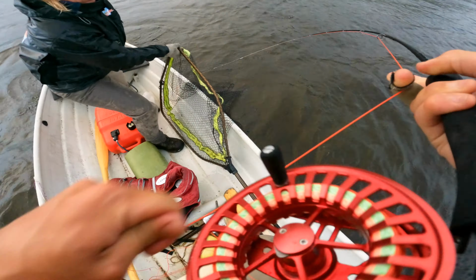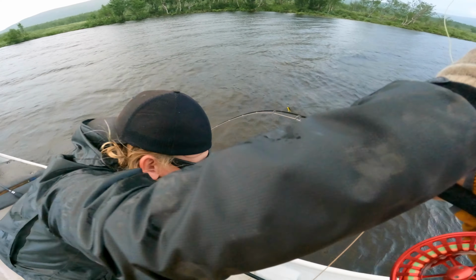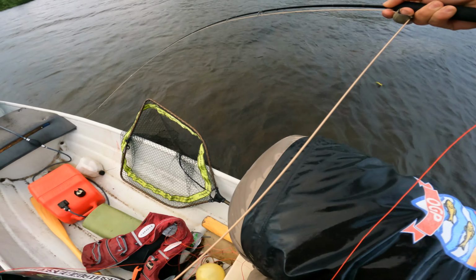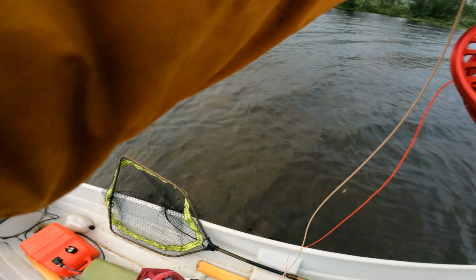Oh, how should I do this? Wait here. My rod's over. You go. Well, how can you go there? Okay. You have the line around you. Okay, it's coming out here, I think. It's coming out here. Yeah, now it's on the right side.